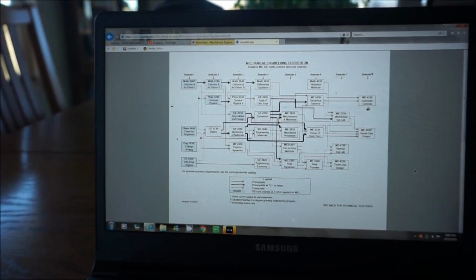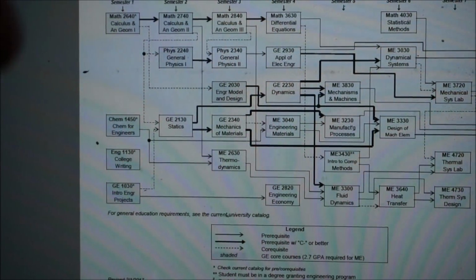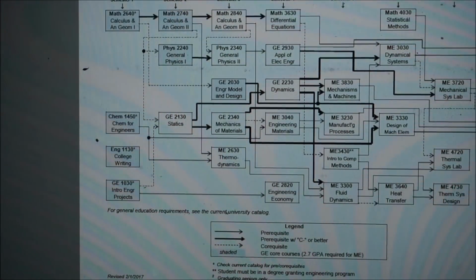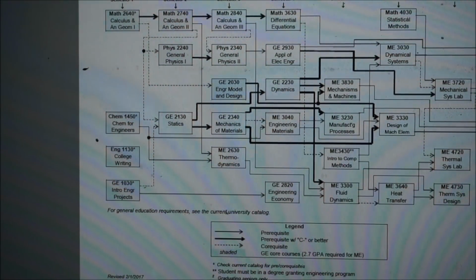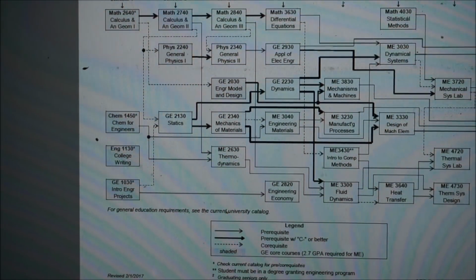And then what else we've got going on? We have dynamics, which is very hard too. It's hard if the teacher makes it hard. I actually have my dynamics book with me right here. I'm in dynamics right now.